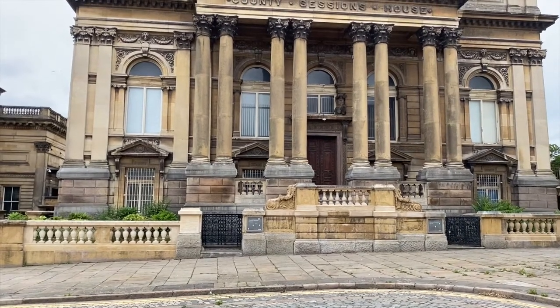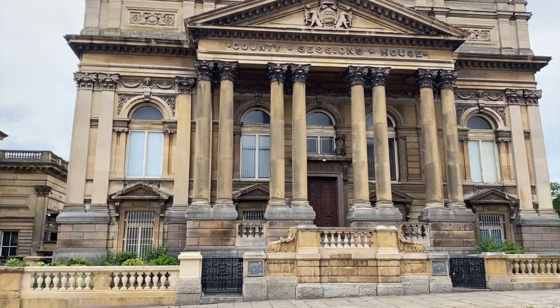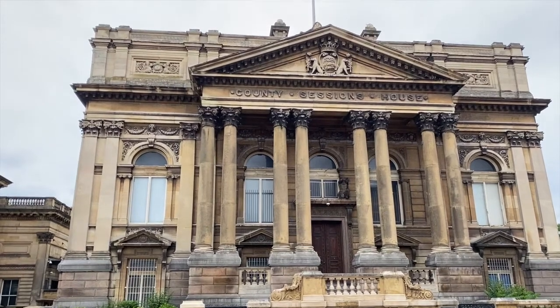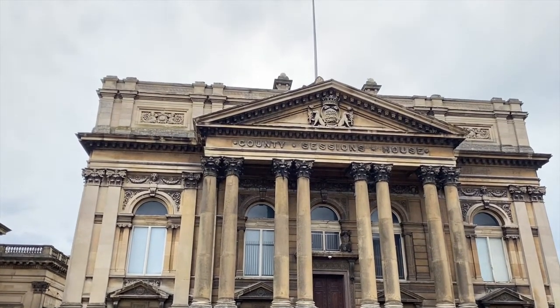To the left is the County Sessions House. The architects were Francis and George Holme, who also designed the Homeopathic Hospital in Hope Street, and its style is derived from Renaissance Venice rather than the ancient neoclassical of Greece and Rome.